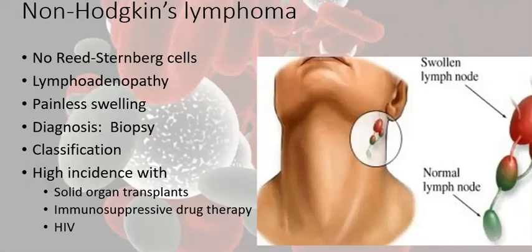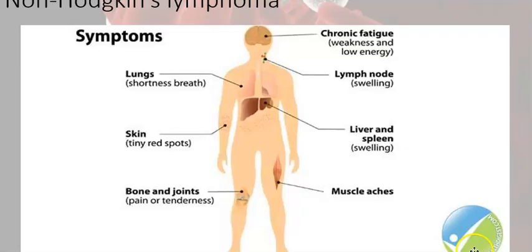It is classified and managed based on the subtype. Like I said, there's 60 different subtypes. Some symptoms of non-Hodgkin's lymphoma: you'll have swollen lymph nodes or the tumor that'll spread to other organs. Painless swelling of the cervical, axillary, groin, or femoral nodes.